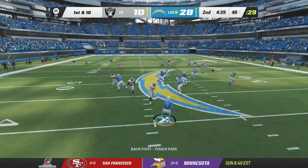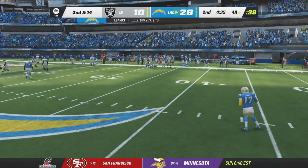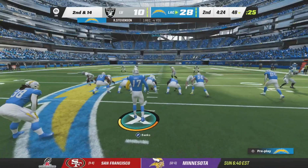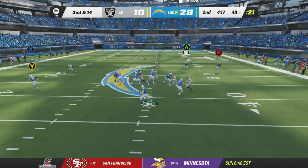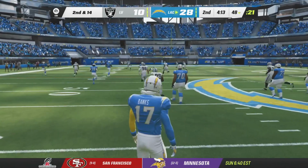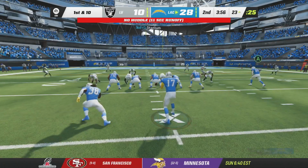Back to throw again. They set up the screen for Stevenson. The completion, but they go in the wrong direction. A loss of yards, and now they're dealing with a 2nd and long. They'll look to throw again. Forced out to his left. That one complete down the field to Smith. And he's going to have another 1st down as the tackle comes at the Raiders 23.